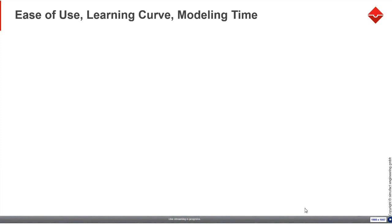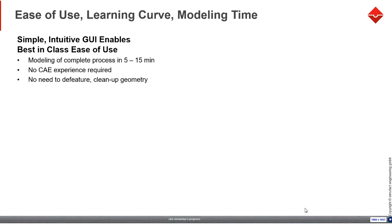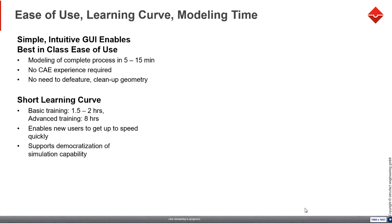Next, we wanted to talk briefly about the ease of use and modeling time. So our standpoint is that the ease of use and the ability to use this solution very quickly and effectively, not requiring to be a specialist in CAE, having a PhD in computational methods, and also not having to go through and de-feature the geometry or clean up or do these other tasks, is going to really enable this technology and also accelerate the modeling process. In this case, we routinely see that we can model a process in 5 to 15 minutes.